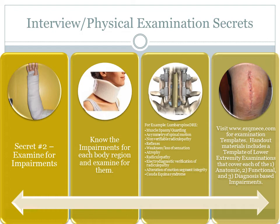Well, that question could have several answers, but the answer that comes to my mind is that a positive Kemp's test probably doesn't mean much at all, at least as far as it being an objective finding that supports a permanent impairment. I guess it could suggest perhaps permanent muscle guarding, or perhaps if you have a positive Kemp's test due to a facet syndrome, that could contribute to asymmetry of spinal motion. But can you see that a facet syndrome is not a permanent impairment? It's actually a diagnosis.